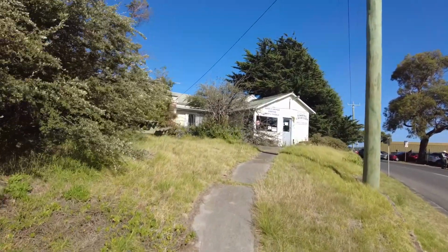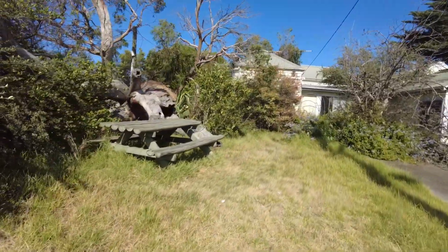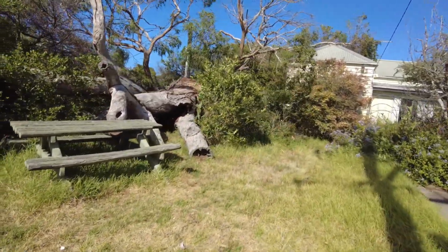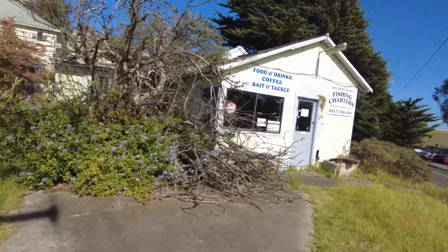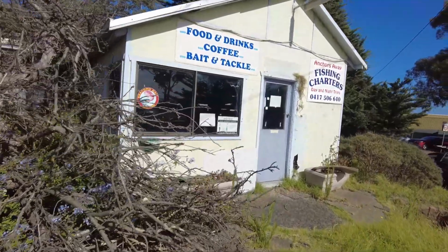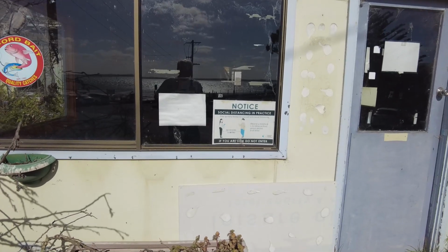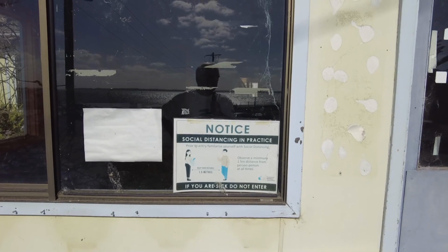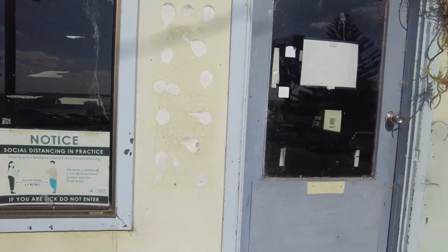Okay, so we'll make our way up the path to the milk bar. There's your picnic table. It hasn't seen much life. And just the size of that tree that's fallen over, that's pretty big. Yeah, everything's overgrown, so I doubt that this is actually open. I can probably tell you that it once was, because I've got the sign here for COVID where you had to keep your distance of 1.5 metres. So maybe COVID, unfortunately, through the lack of people being able to commute and go anywhere, forced it to close down. I'll put my hand up and see if we can see inside.